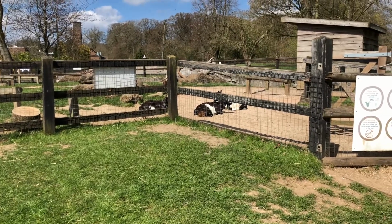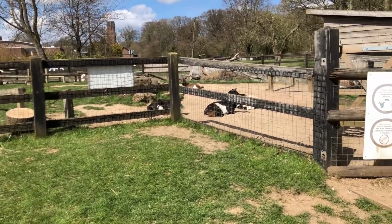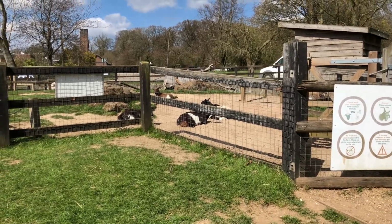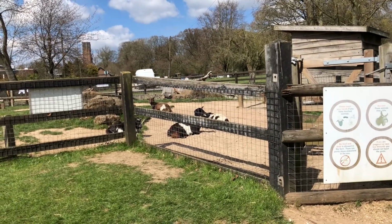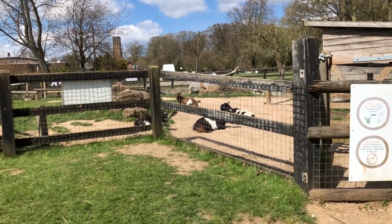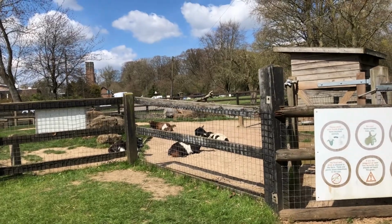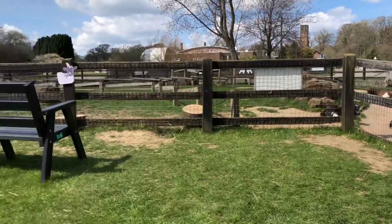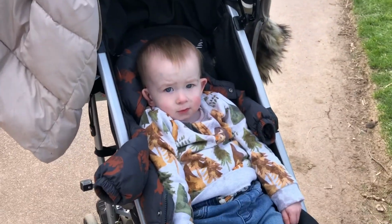Oliver, we found the goats. They're not allowed in like normal, but I'm assuming that's due to COVID. Normally you can walk in and pet them, but I think because of obviously touching them and catching something, you're not allowed. But that's fine. One day it'll all be open again. But Oliver, goats. Are you excited?